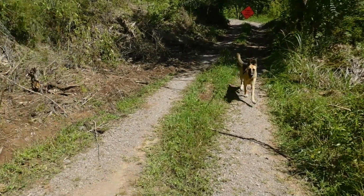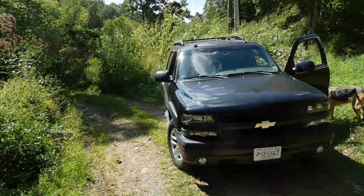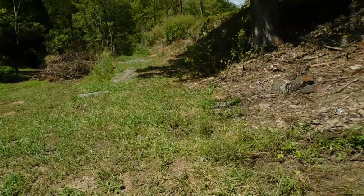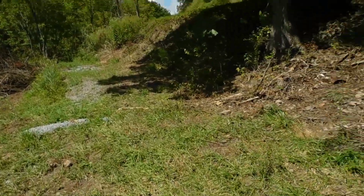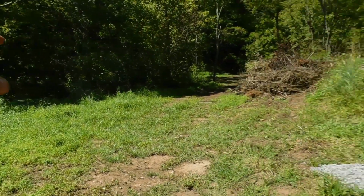Alright, coming down from the driveway into the property. The creek is here. That's where the property line would be. You wouldn't need a four-wheel drive here, I wouldn't believe, unless it snows a lot, which it really doesn't. So this is the entrance of the property. The creek is here.